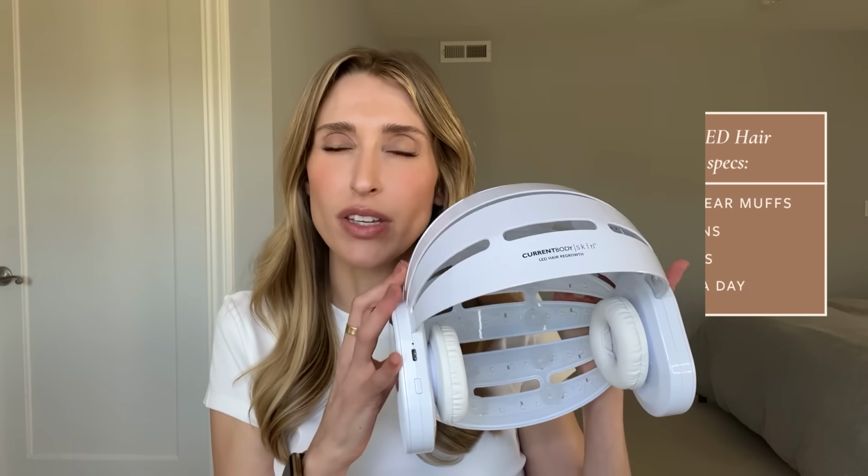Also, depending on which device you use, they'll have different wear criteria. So for example, one I used in the past was 25 minutes every other day, which was fine. This is 10 minutes every day, which I find a little bit more convenient because I don't have to remember, is this an off day or an on day? I just use it every day, and it's only for 10 minutes, which is a little bit easier to commit to.